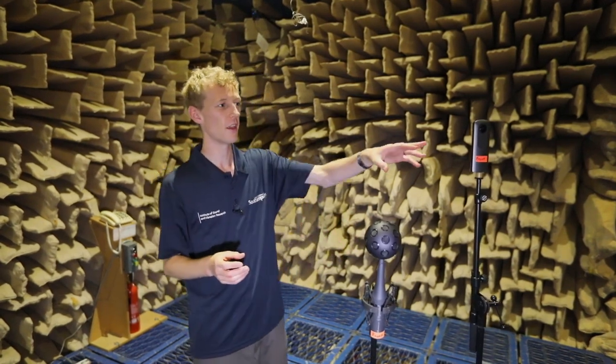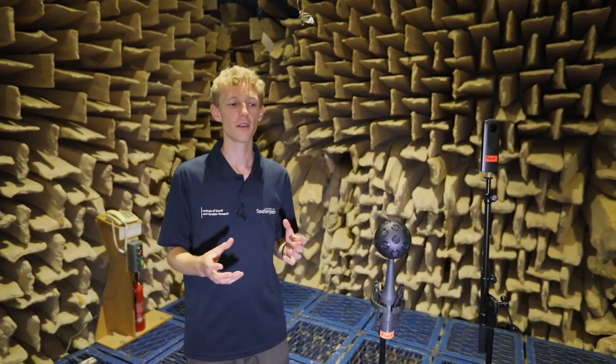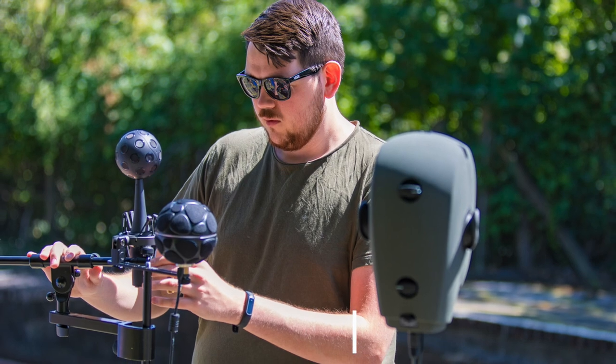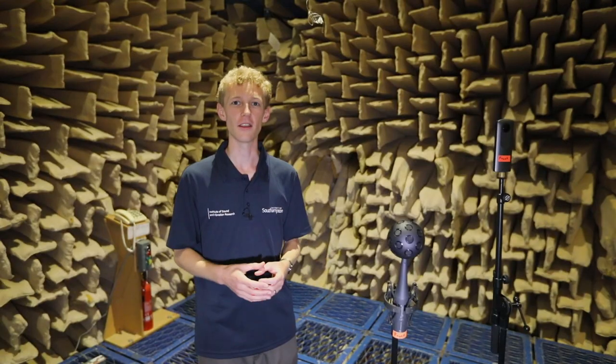We can combine this with the video from a 360 camera, and this lets us join together the whole visual and acoustical scene. You can replay this over a VR headset or even look in the browser, and there'll be some links that you can follow to see a recording that we did with this microphone and this camera from a local train station, and see what we can achieve using these different techniques.